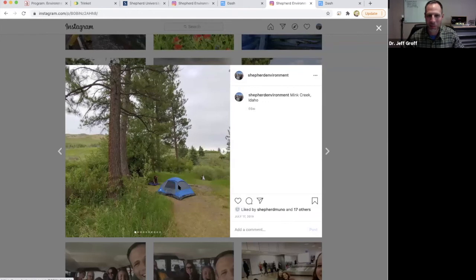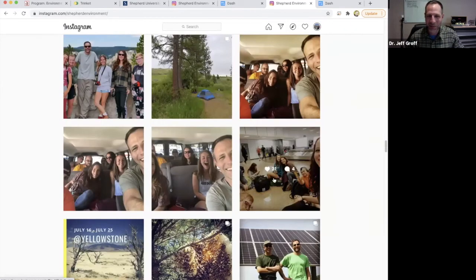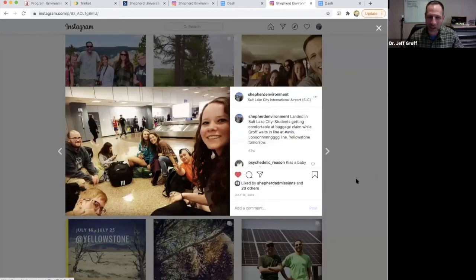There we are camping in a national forest in the middle of Idaho. Yep, Idaho, sorry. Here we are at the airport. Look at that happy group.